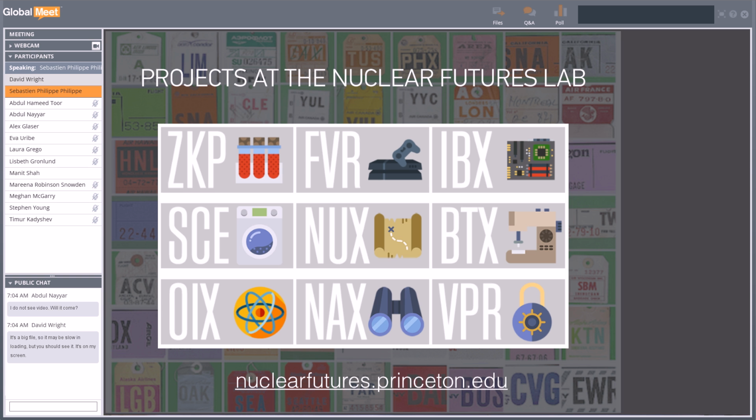They're all not too far away from each other in the sense that we work a lot on nuclear verification and trying to develop new ideas to verify future treaties or to try to improve current ones. So we have a nice project on zero knowledge, on virtual reality, open source software, nuclear archaeology. So I will let you try our website if you want to learn more about that.